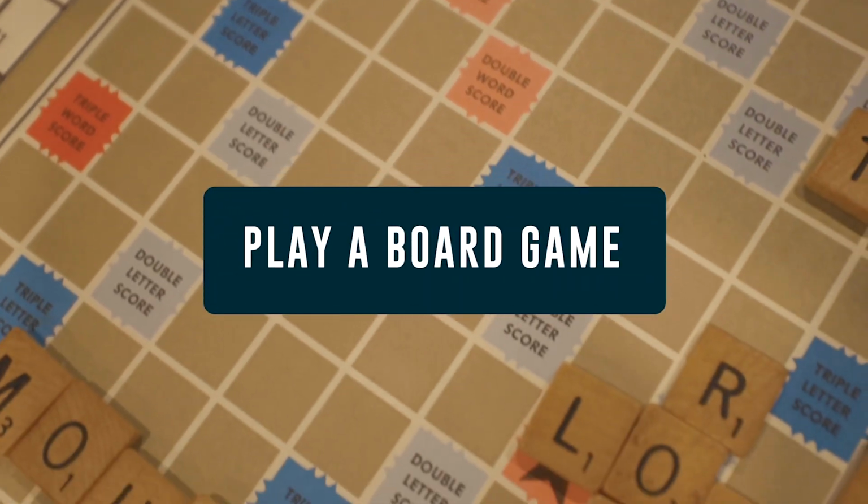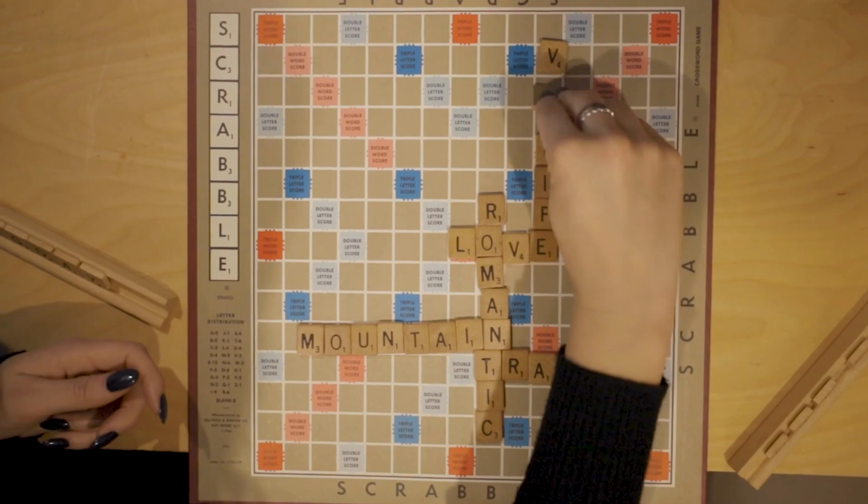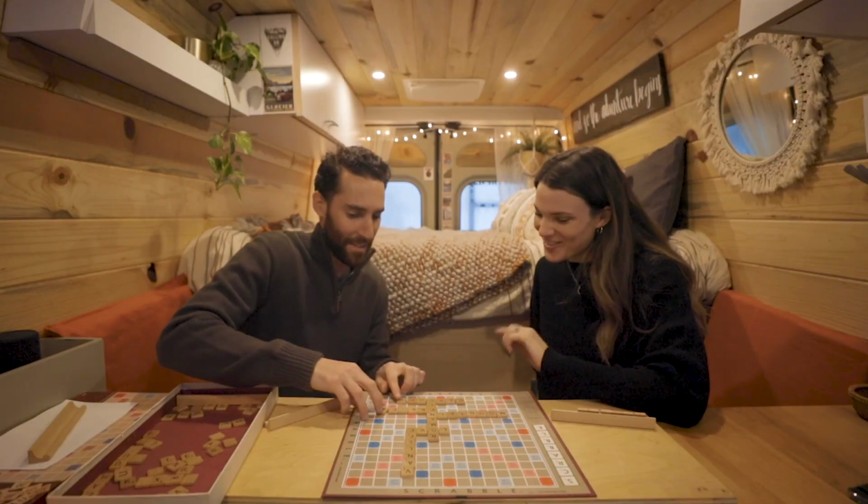Tip number 3 is playing a board game. We always try to take some time to put the screens away and enjoy an evening the old school way. We usually play Scrabble or some card games, and it really allows us to reconnect and be focused on each other.